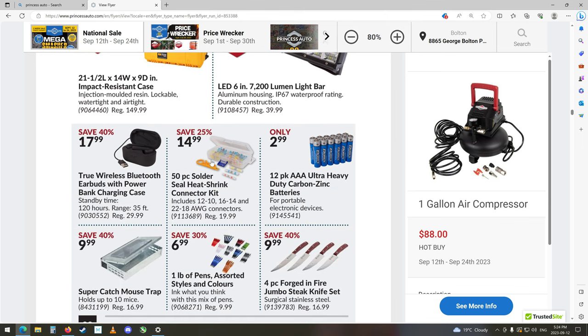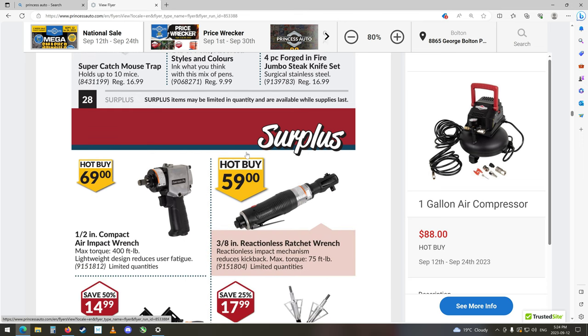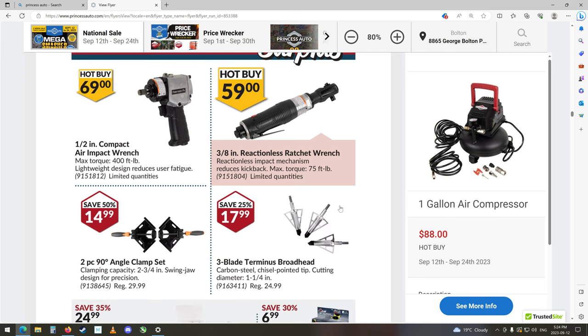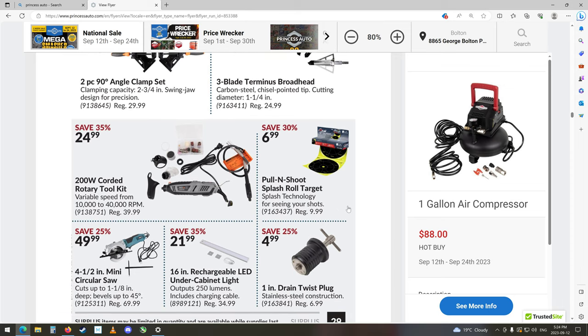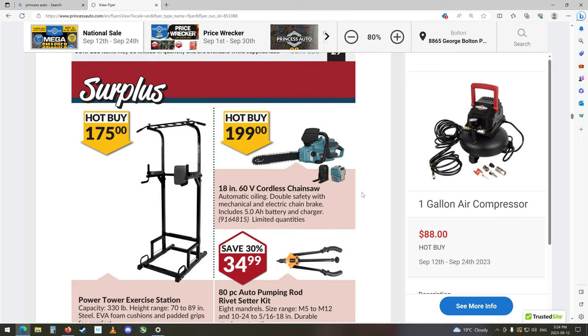Wow, this is quite a flyer this time. Might be the biggest flyer we've ever done. I think it's like 103 pages. We're only on page 28. Like, holy smokes, there's all your air, some air tools anyways, not all of them. I'm sure there's more here somewhere. Twist plug for like a boat or something, I guess. That's kind of cool.